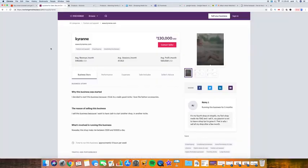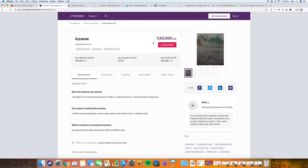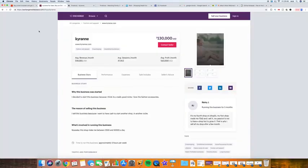Now, to be honest with you guys, in terms of actual overall revenue, this store is quite small. So when we look at the best sellers, because their revenue is only at 130,000 US dollars, we know that probably every single one of these products has the potential to do that much on its own. So what I'm trying to say is that 130k might be made up of these first two bracelets and they've only sold say 2 or 3 of these other ones. So that is one thing you have to be careful of when you come to check out actual stores. Then obviously make sure you choose the ones with the highest amount of revenue.